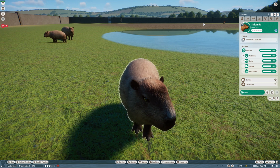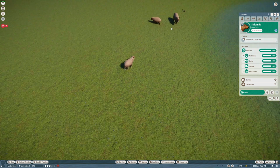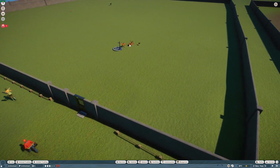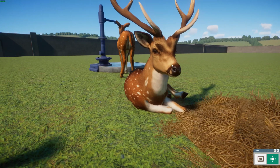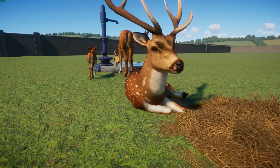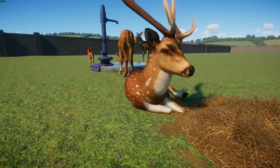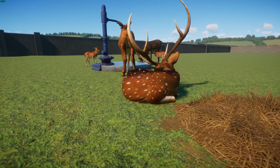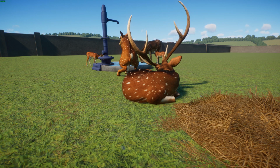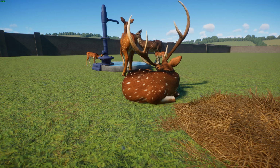This one was also done by GiornoPizza, but also by Gaboni, so it's Gaboni and GiornoPizza. We have got the chital deer, also known as the spotted deer or the axis deer. These are a species native to India, and they are a moderate-sized deer. They can get nearly 90 centimeters for males and 70 centimeters for females at the shoulder, with males weighing between 30 and 75 kilograms and females weighing between 25 and 45 kilograms.